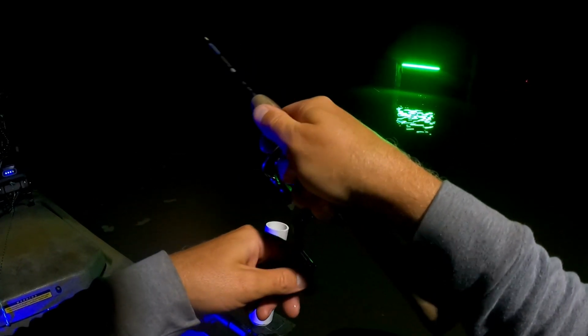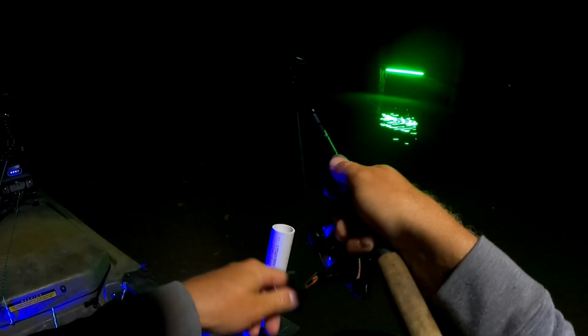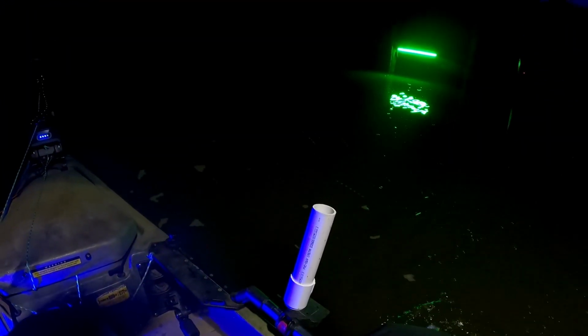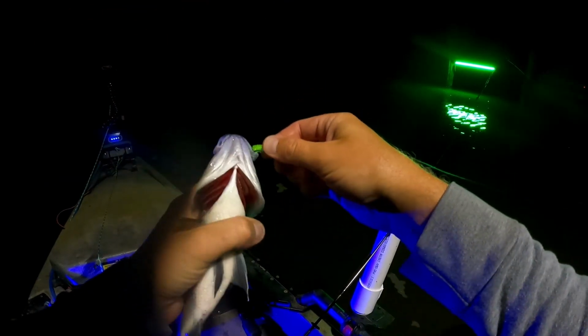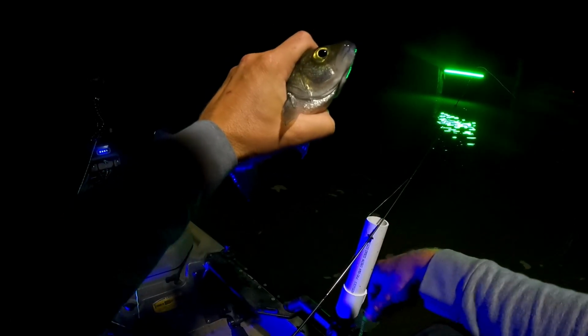All right, there's a hookup already. Swimming right at me so far. Looks like another good sized white perch. Man, this is fun. I could sit here all night and do this. This one's huge. Absolutely huge. Look at the size of these things. They're gonna make great bait tonight.